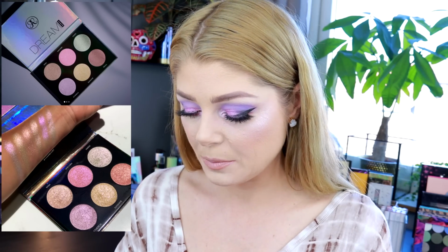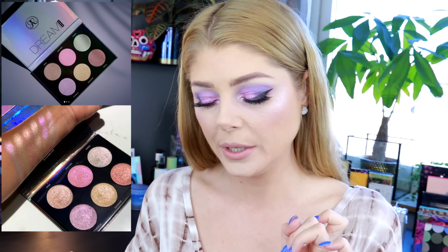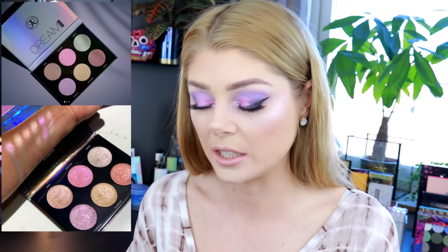I really don't need this, but I'm probably gonna pick it up. It is being released on the 22nd, which is pretty soon, and it's gonna be $45. I'm probably gonna pick it up. I love the Anastasia highlighters. I think this is really pretty, and I love shades like this.